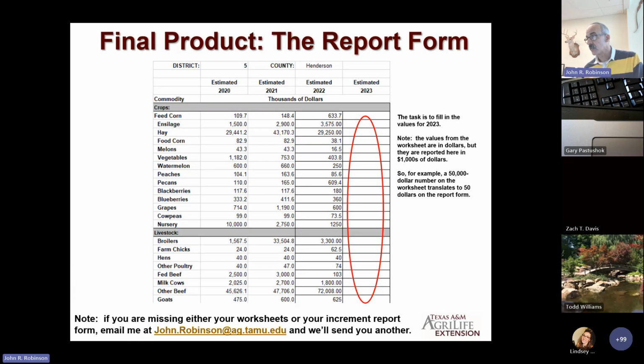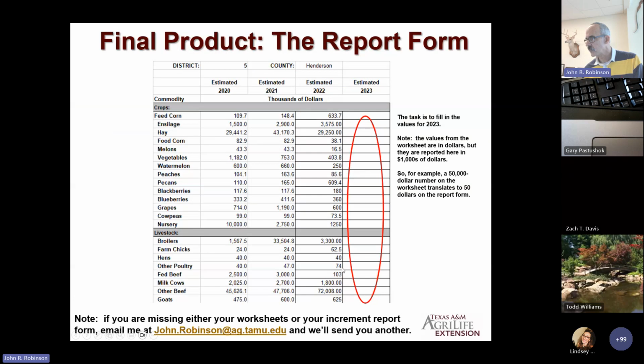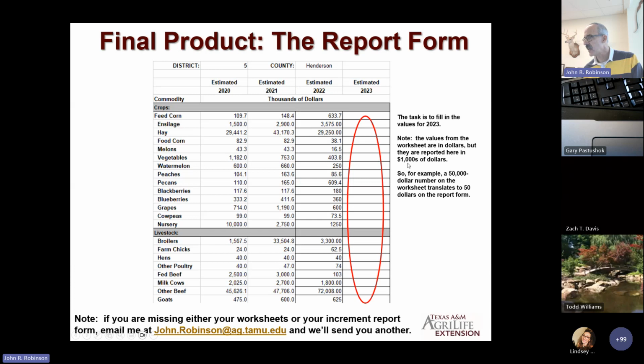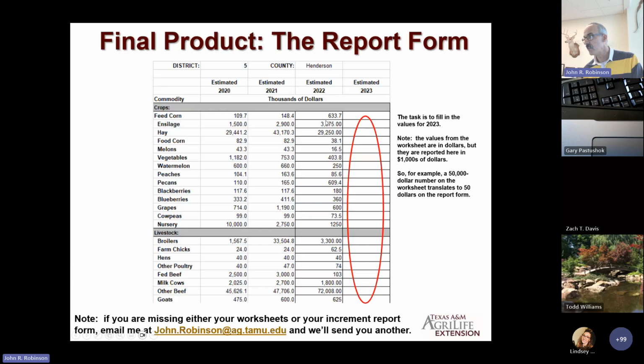So here's the final product. This is what I'm calling the report form. This is for Henderson County. And I'll go back to the worksheet. What's circled here is what gets translated to what's circled here, okay? The only difference is this is the actual numbers that are calculated or typed in, and this would be expressed in thousands of dollars. So if you had a 50,000 value here, it would be 50 here. We don't do that for any other reason than to save space on the published report form.